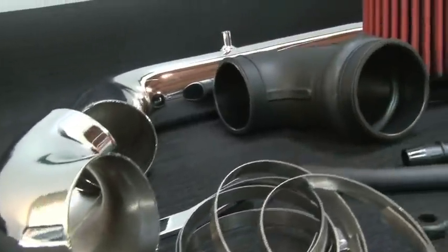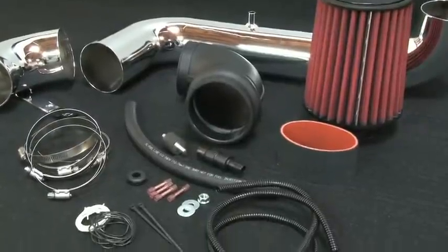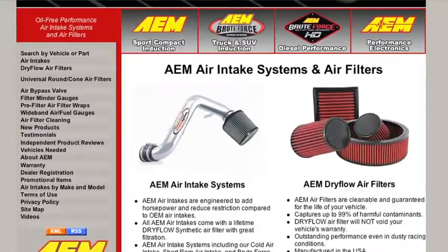These air intake systems are not legal for highway use in California or other states adopting California emission standards. Check aemintakes.com for up-to-date information on emissions legality for specific parts on specific vehicles.